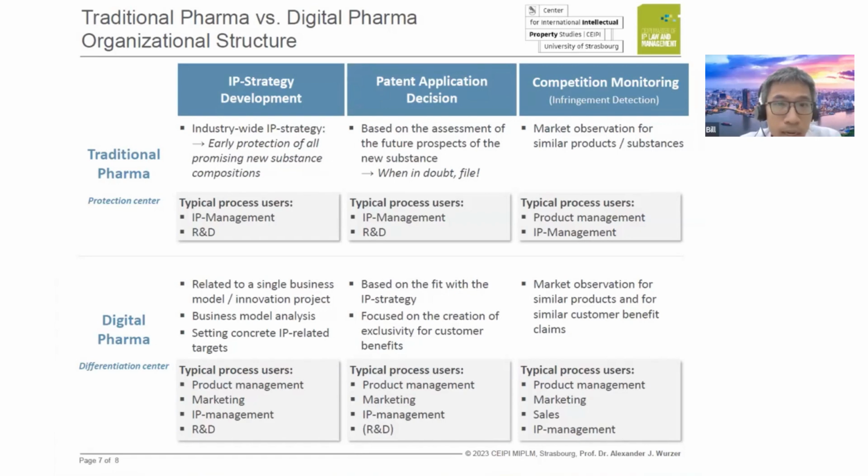For the patent application decision with the protection center, in the traditional pharmaceutical company, the decision is made based on the assessment of the future prospect of the new substance for the target disease or the potential effect of the patent composition in the future. If the future prospect meets the target, the patent application can be filed.